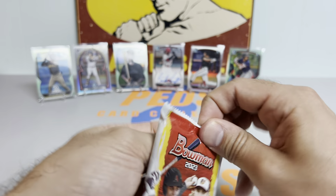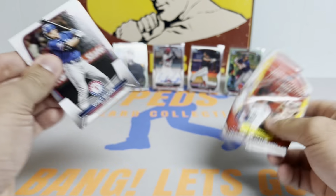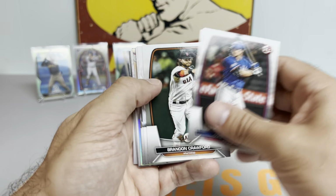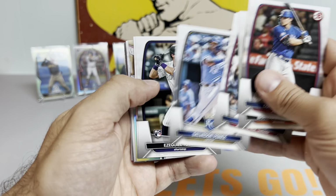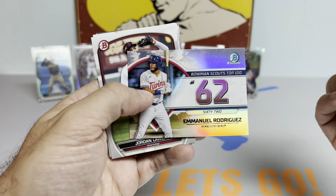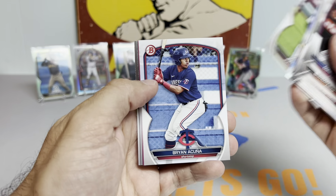Gonna try to post my card show pickups tomorrow. And then I just got so many boxes to open. So the videos are going to keep on churning, turning, burning. And they're not slowing down.